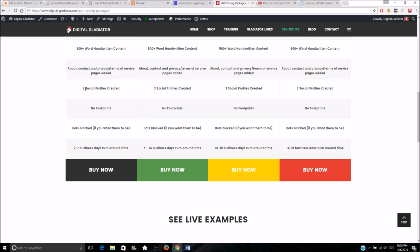Then we also have 3 social profiles. Make sure there are no footprints. We ensure everything's safe. We use proxies, all that good stuff, unique to you. And then bots blocked if you want them to be. Let us know if you don't want them to be. We add that feature in there by default. If you don't want it, just say that in the order form.